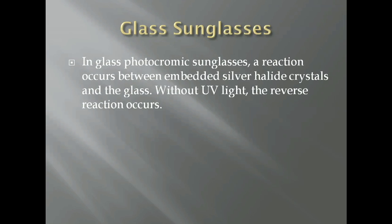Glass sunglasses. In glass photochromic sunglasses, there is a reaction between embedded silver halide crystals in the glass. Without UV light, the reverse reaction occurs.